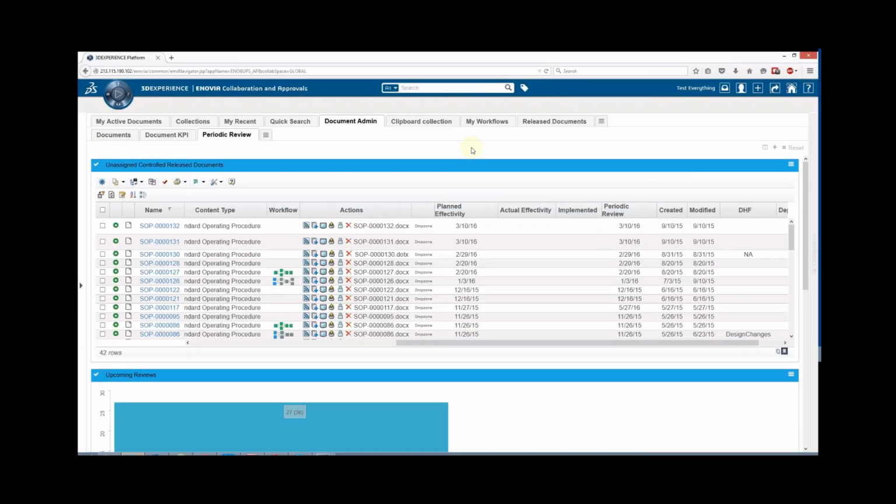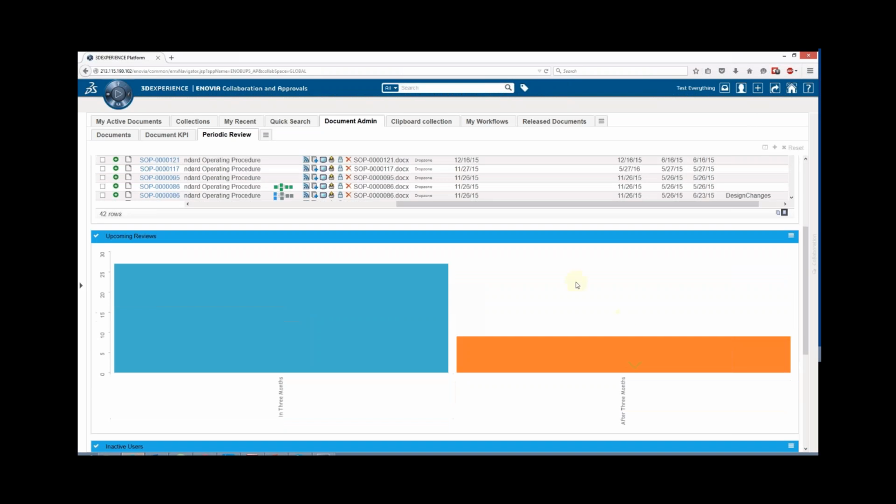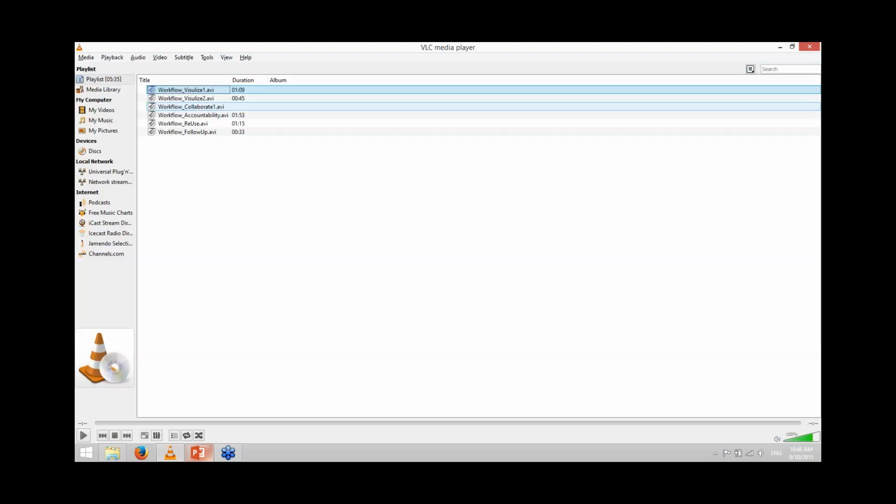So let's take a quick look at the last piece to the puzzle. And in this case, we see that I'm on the periodic review tab, and I can see all of these documents that have not been assigned yet. So that means that we need to take some actions, because there's some reviews coming up, and the system is going to alert me if I'm getting dangerously close. And again, we can always see that, in this case, 27 of these documents have a review upcoming, and I can click into that and get a much closer look at those specific 27 documents that need to be looked at. Let's go through that workflow process and see exactly how we can improve upon that.